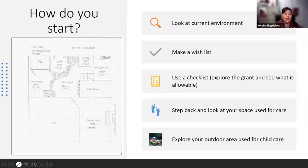Okay, this is great, guys, because as family childcare providers and being the first time doing this, it gives us a better understanding of how we can start making our environments look different. So those are great ideas.